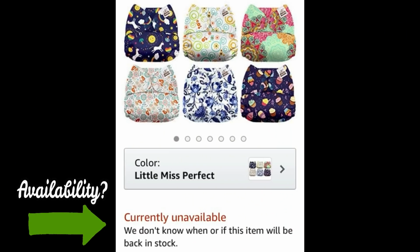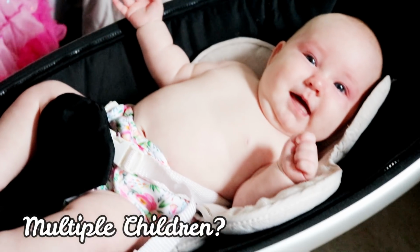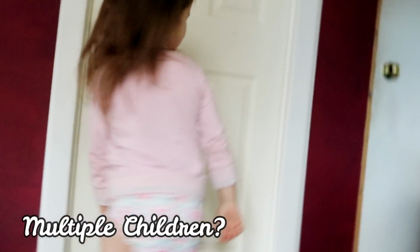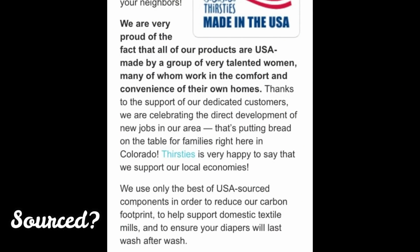Maybe it's the availability of the diaper to the public, how easy it is to access it. Maybe it's how well it holds up over time, through the years, through multiple children. And maybe it's where all the materials are sourced. These are the things that I thought of that could possibly piece together the perfect cloth diaper. Now, all of these questions have different answers for everybody, which is why there's just no one perfect cloth diaper.